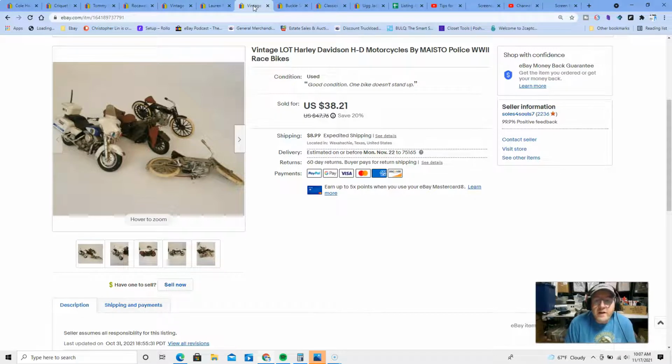But anyway, this was from my everything days. I picked this up at an auction. This is a lot of Harley Davidson motorcycle models, and I had these for about a year, maybe a little bit longer. I think I paid $5 for these at an auction. They sold for 38 and change plus shipping. Was happy to send them on their way to a new home.